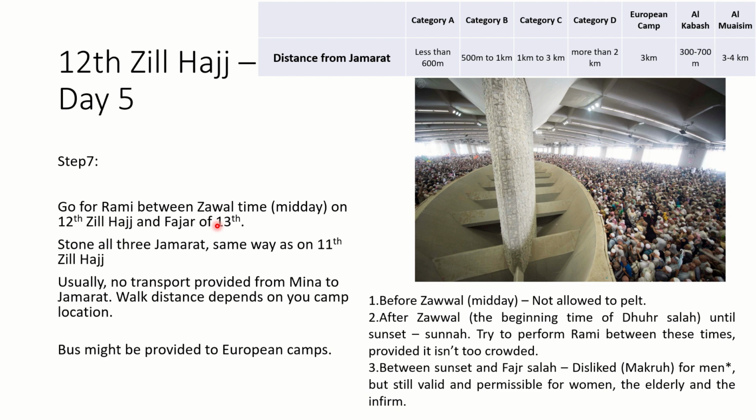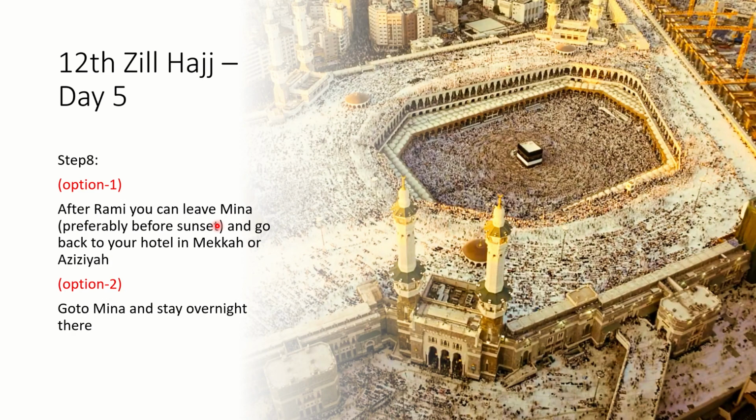So it's exactly the same. Nothing gets changed in this, and the transportation and everything will be similar. Because of the 11th of Zil Hajj, you are exactly repeating the same things. So hopefully you will already know what time it is better to go.